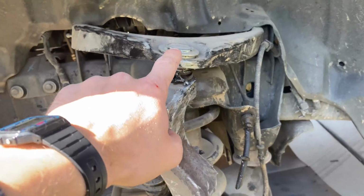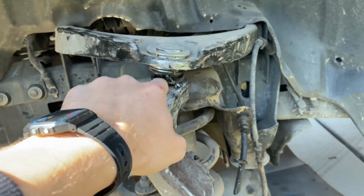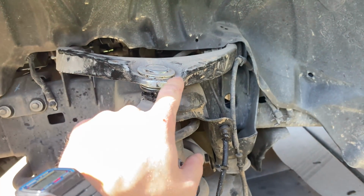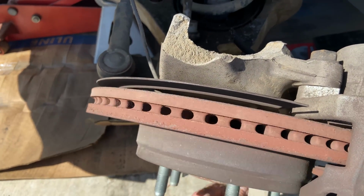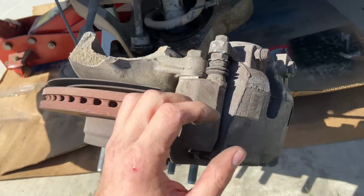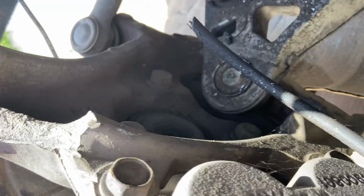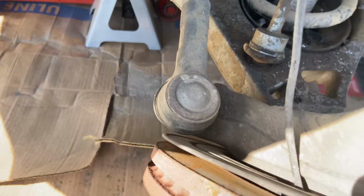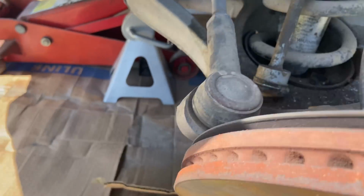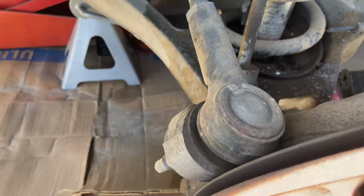It does look like the upper control arm though is bent, so I'm gonna have to add that to the list of things. Everything else looks fine though. The rotor looks straight when you spin it. It's not like it's wobbly or anything. Caliper looks fine. This tie rod might be busted, but it doesn't seem to wiggle too much.